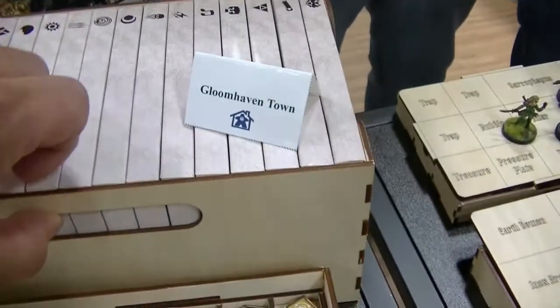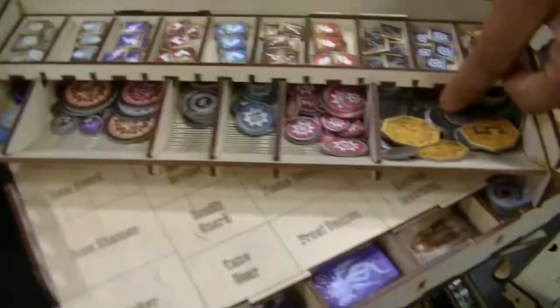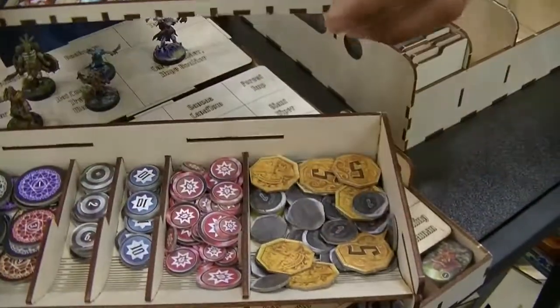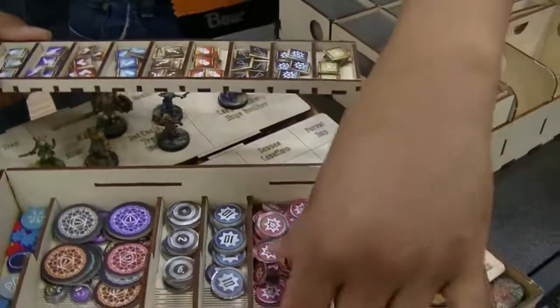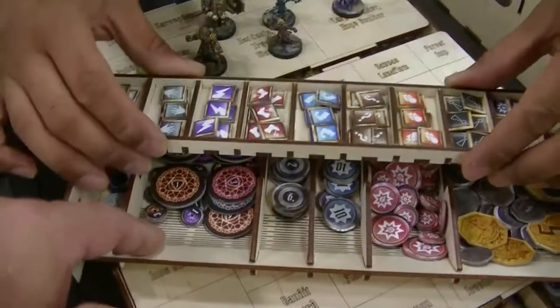This is like a little crate here that's going to hold everything. Absolutely. Now this is your token tray here. Once you take off the cover, you take this and pop it out a little bit, and you have your own little mini tray. We have a little edge here, and they've used bendable wood. This is something they've been doing before.